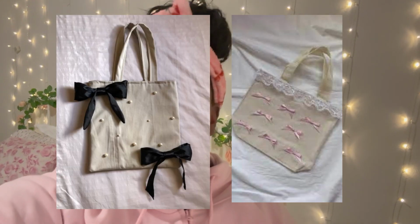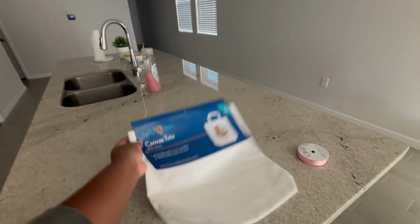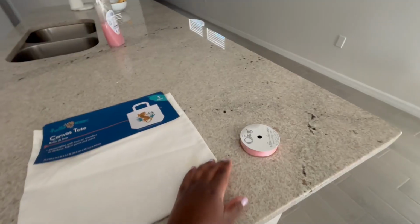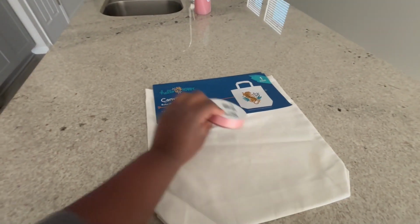Good morning. I'm about to make a ribbon tote bag. I'll put in a picture here of what it looks like. This is the tote bag I'm gonna use. I got it from Walmart. I think it was like $3 or $4. And then this is the ribbon that I'm gonna use. I'm just gonna make little bows on the tote bag.